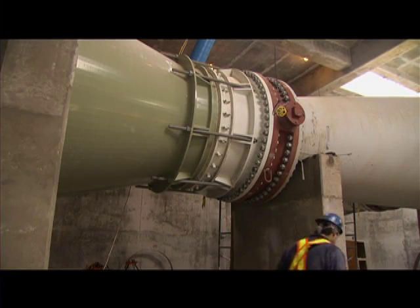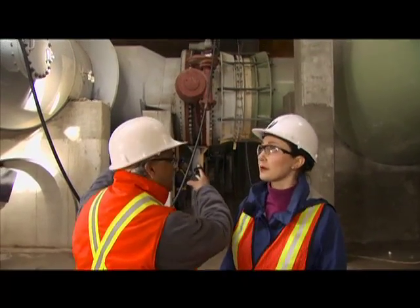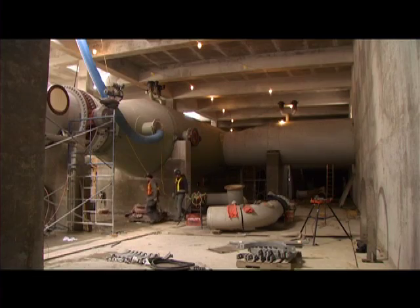And so these two pipes actually meet here. This is where they both meet in the back behind us here. And that's why it's called the inlet blending. That's where they blend and then go into the filter plant.